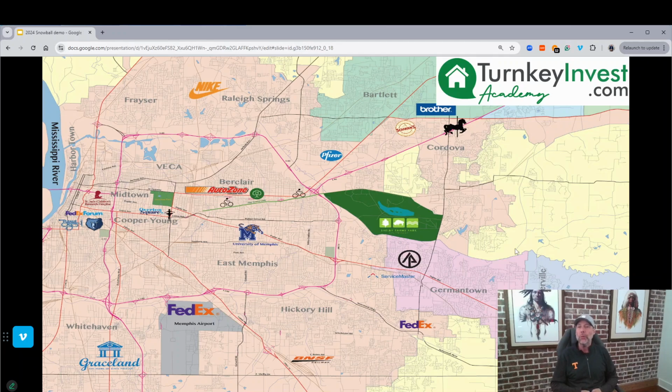So we use this map to highlight where those major employers are, and therefore cross-reference with the real estate you might be interested in buying. And then you'll have a good idea of where your residents may be employed. There's a good chance if you're buying in Frayser or Raleigh Springs area, they could work at Nike, or there's a huge Amazon fulfillment center up there now. If they work down south by Graceland, there's a good chance they work downtown Memphis for the government in some way. I see that a lot.